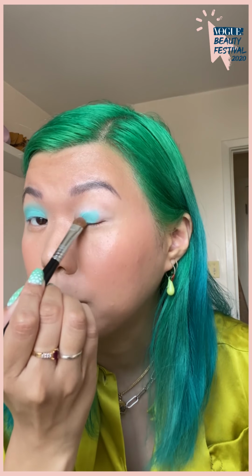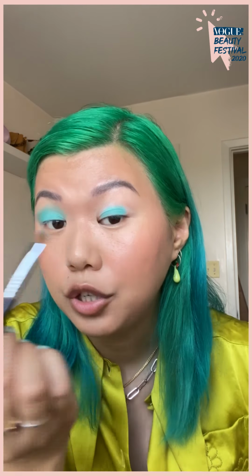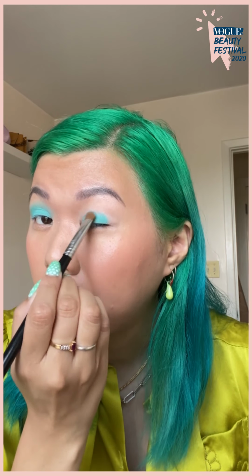Again, this literally is the easiest look we're gonna do today. It involves 2 eye products apart from the primer.